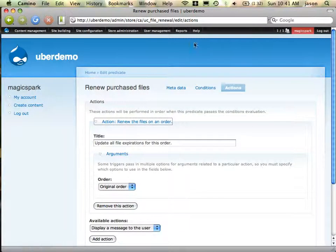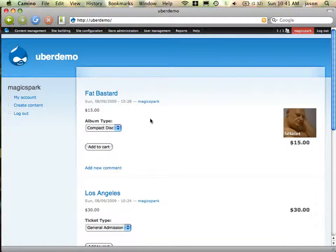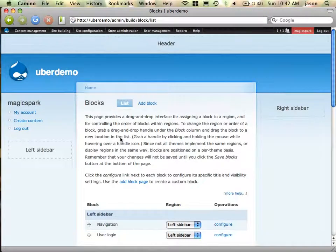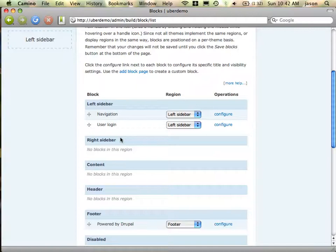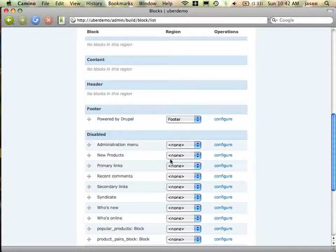If we look at our cart, you don't have a cart block, so let's do that real quick. Not to step on your toes, but one thing people love to see on an Ubercart, or any shopping cart site, is what they have in their cart. So really easily in your block admin interface, you can say shopping cart, and let's add it to the left sidebar so it's highly visible.